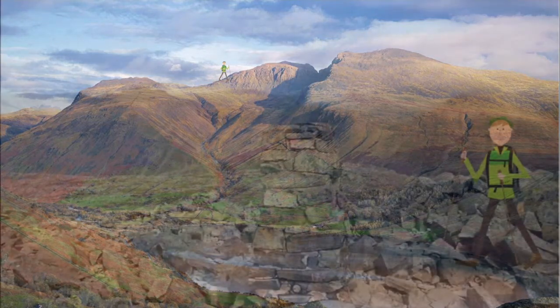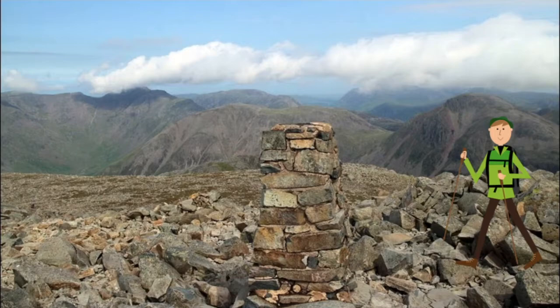Once you reach the summit, the wind gets even stronger. There's no trees to slow it down. You'll have to be sure of your footing. Any slips and you could get blown over the edge. But the view is incredible. Mountains in every direction, and on a clear day you can see all the way back to Snowdon.